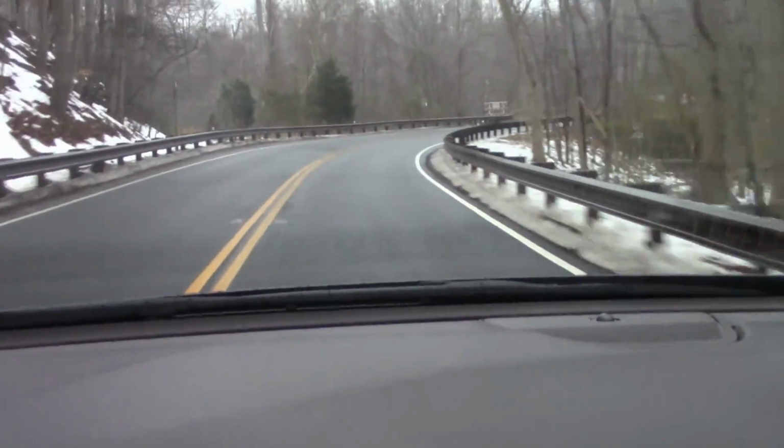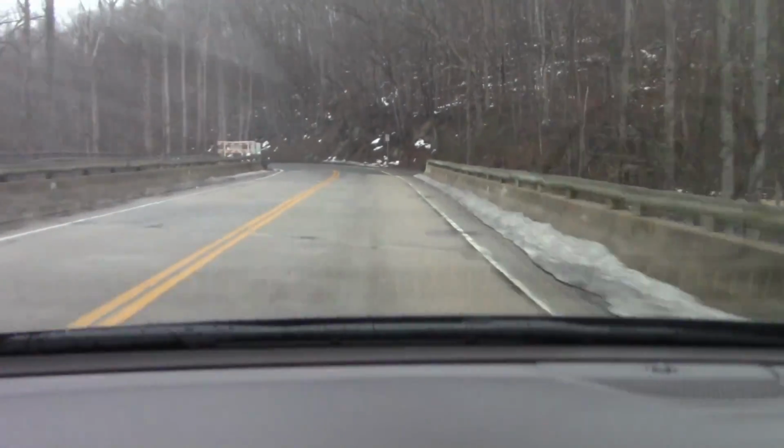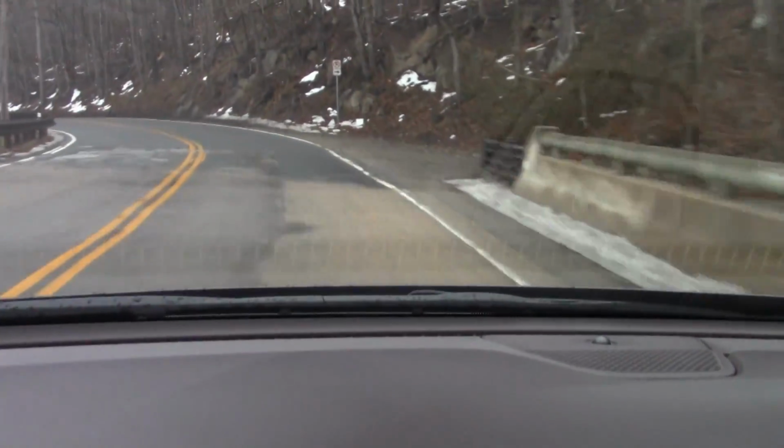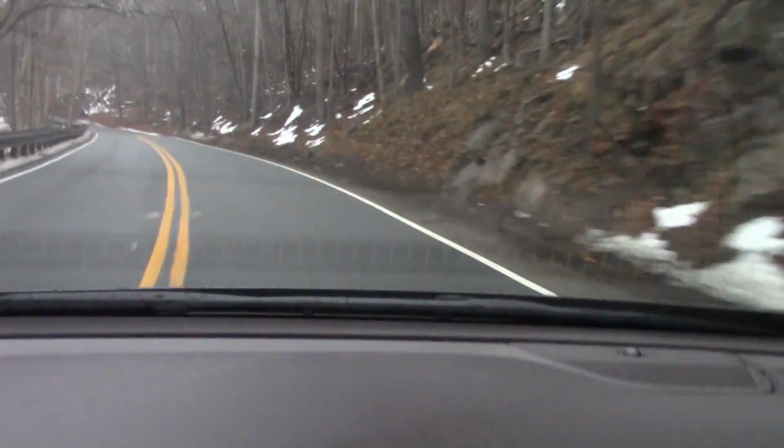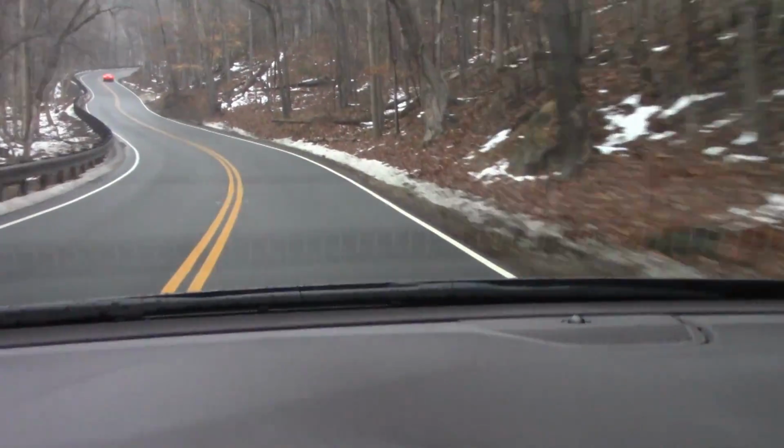287 horsepower. That's about 100 more than my Porsche 911 SC from 1982. My Targa. Check out the review of that one. But it is a lot of horsepower.